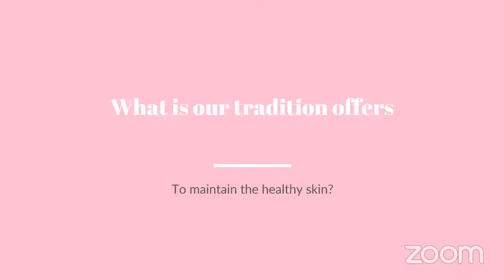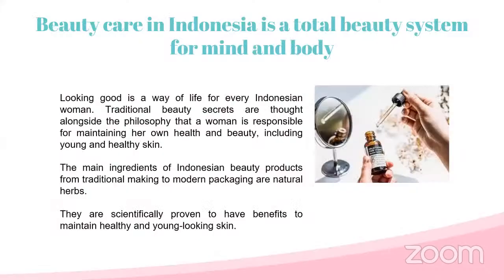So what does our tradition offer to maintain healthy skin? I would like to highlight the Indonesian tradition of beauty care, which is a total beauty system for body and mind. For us Indonesian women, looking good is a way of life. The traditional beauty secrets are taught alongside the philosophy that a woman is responsible for maintaining her own health and beauty, including young and healthy skin.